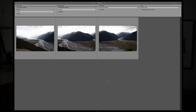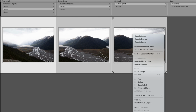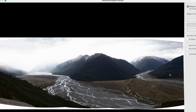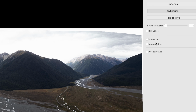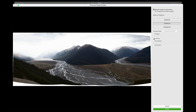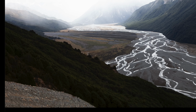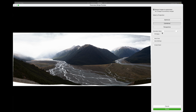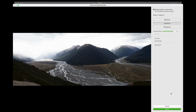Straight on to stitching. I make sure all of the 3 images are selected, right-click and select Photo Merge, Panorama. So here's a preview of the merged image. To get rid of the distorted edges, I can choose Crop, Fill or Boundary Warp. I don't want to crop because I want to retain all of the image. Fill edges in this case is a little obvious due to the repetitive cloning patterns, so I'm going to choose Boundary Warp. This warps the edges of the image without noticeable distortion or loss of quality.